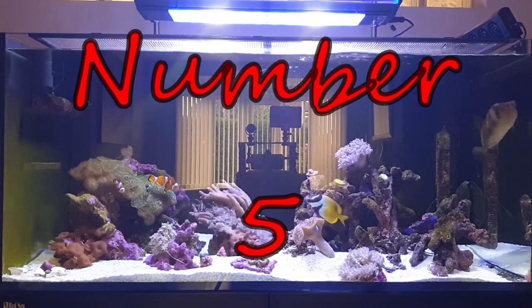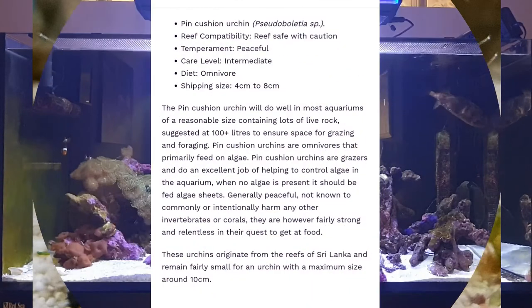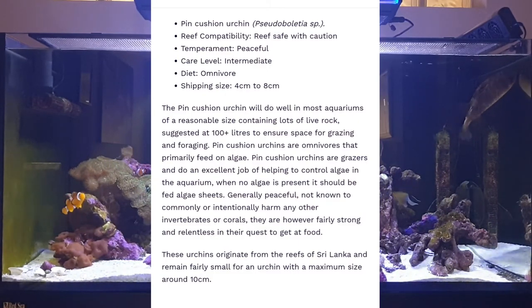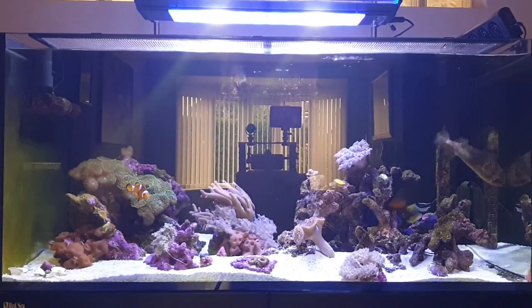Number 5 spot. The short-spined purple pin urchin. If you're looking for a striking and easy to care for addition to your cleanup crew, then the purple short-spined pincushion urchin will scavenge over rock and substrate for bits of food and algae to eat while adding interest to your home aquarium. These pincushion urchins have oval or round bodies covered with hundreds of uniform spines. Though the spines are short, they are still sharp and can puncture your skin. During the day, it will hide among the rocks, in crevices, or under sandy substrate.